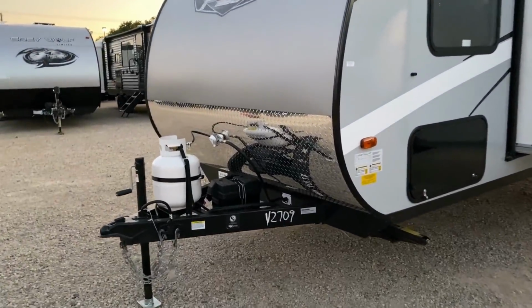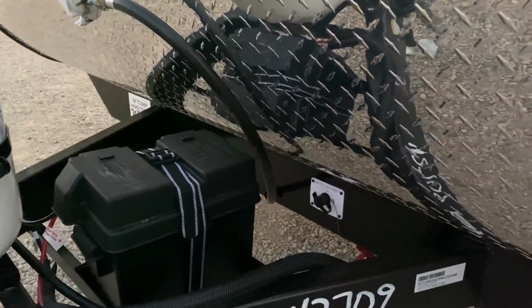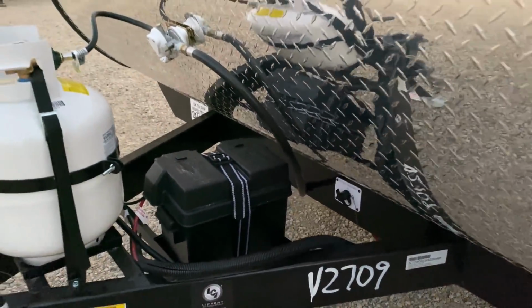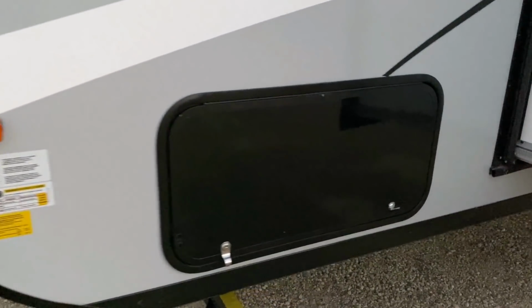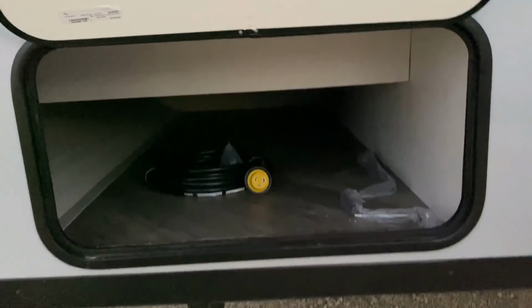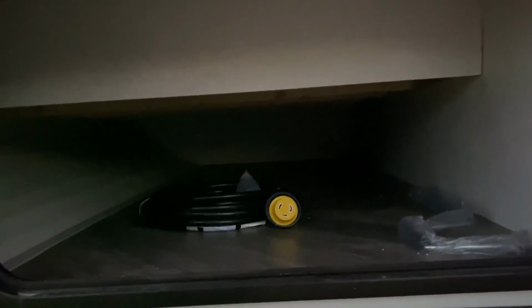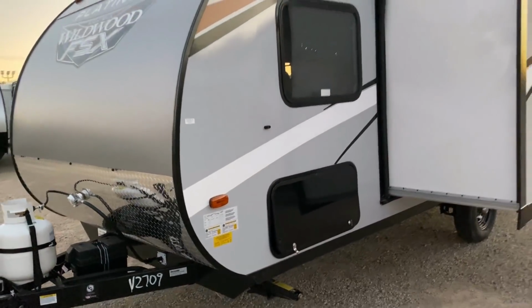Up front here, you also have the handy dandy little battery disconnect. And once again, this does have an available solar package, as we kind of saw and discussed inside. Pardon me real quick as I open this up right here. Again, it's a little bit low profile, but it's nice, it's big, it's long. You get some long sliding totes, and again, you can access that from the inside.